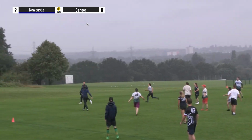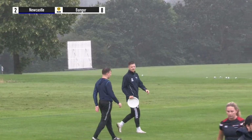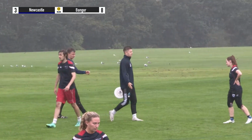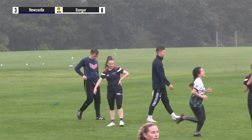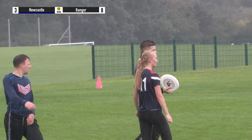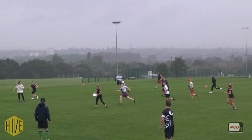Hammer over the top. Finds the receiver in space. And a good offensive possession gets Newcastle their 3rd point of the game. You gotta love a spicy little hammer. It's the end zone. Do you think it was a fantastic look? Maybe not the most conventional, but that's honestly all right. That is what we like.